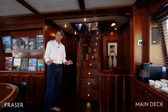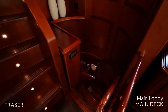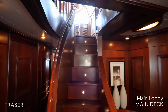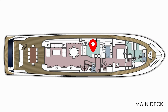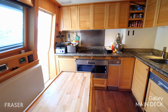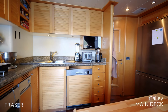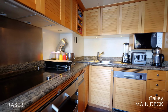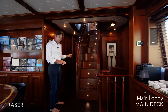We are still on the main deck, in a place that connects the three decks: lower, the guest accommodation; upper deck, with the sky lounge and the bridge; and the galley. The galley of Lady Sol is equipped with professional equipment by Gaggenau: fridge and freezer, cooktop, oven, washing machine. It's perfectly located and sized for any kind of operation. And forward, the master stateroom, which we will discover now.